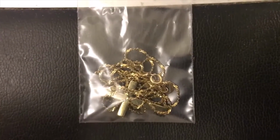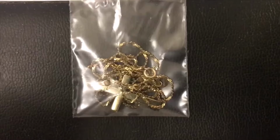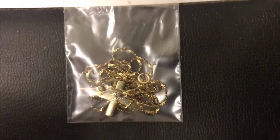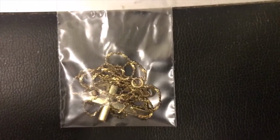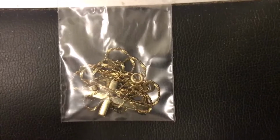I also picked up this 10 karat gold chain with 10 karat gold cross on it, and it weighs 2.4 grams, so my $2 purchase now equals $66 and change. So yeah, that was the only precious metals buy this morning, but still all right. Helps pay for the rest of the load.